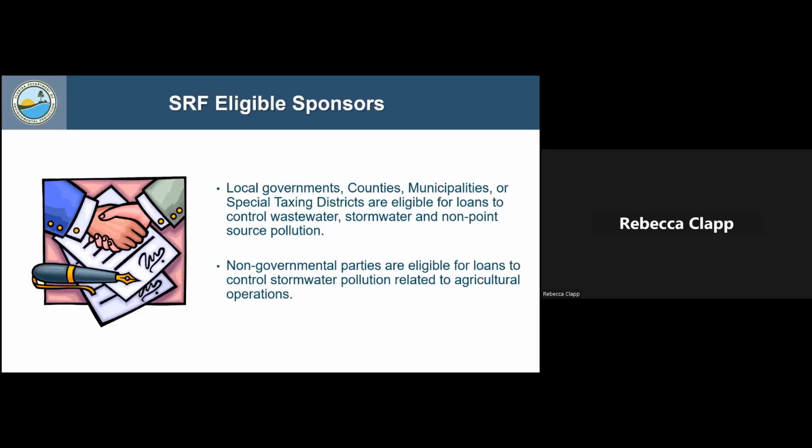Who's eligible? Well, local governments, counties, and municipalities are eligible. Also special taxing districts that are set up by the counties and state for utilities that cover not so much a city limit, but more of a rural community type deal. So basically you have to have taxing authority to be eligible for SRF funds in the Clean Water Program.